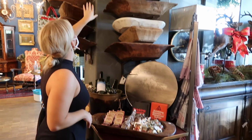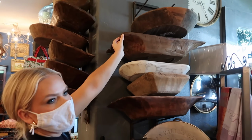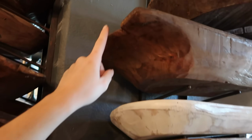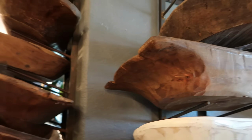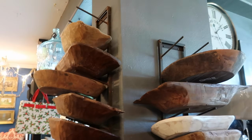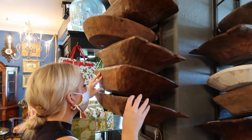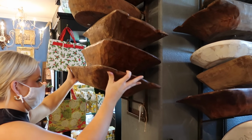This one is so good. I love the detail with the little handles. So cute. How much is... Well, this one's only $89. Wow. Hold on, these might be great deals. You might be taking one of those home. Seriously.